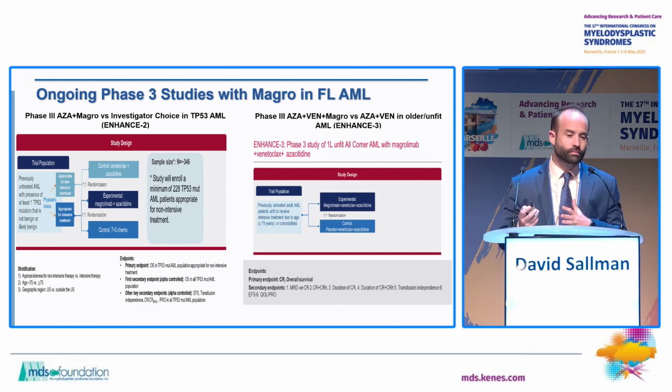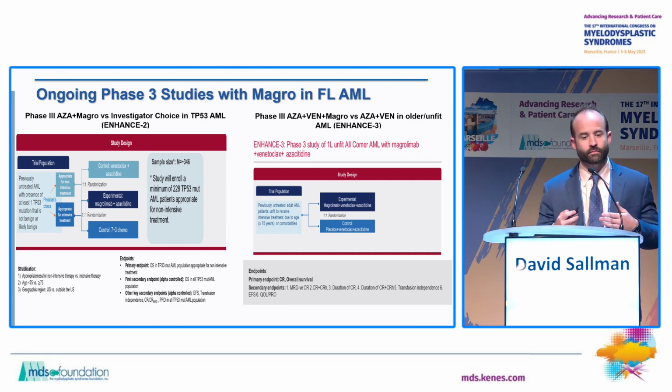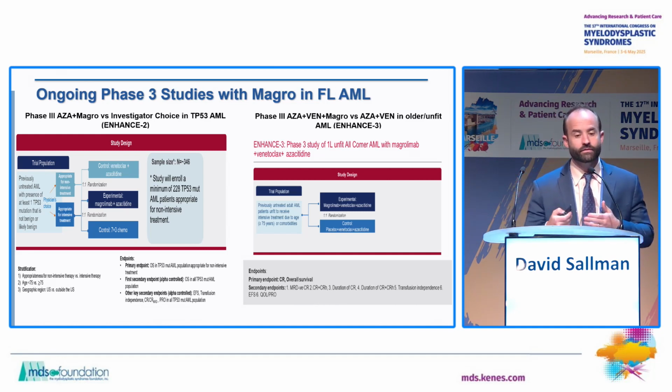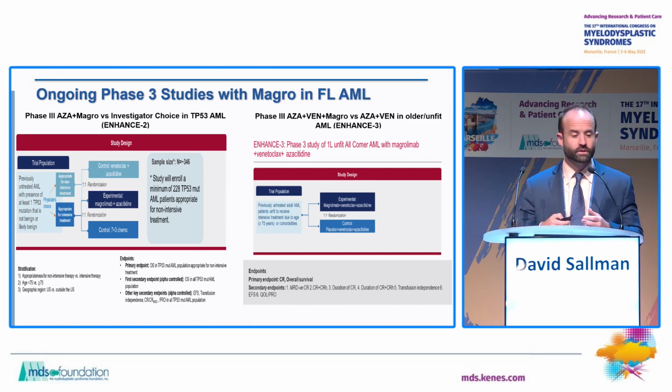There is similarly a triplet trial that, again, is triplet versus doublet. This is exactly the Viale population. This is a double-blind placebo-controlled trial, and I expect that probably at least 25 to 30% of this cohort will be P53 mutants, so some cross-trial comparisons.